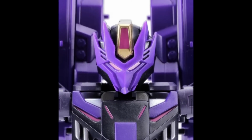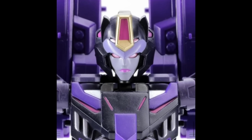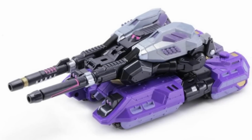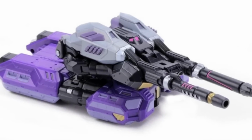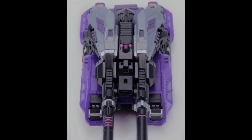I think this is gorgeous. So you got the Tarn type face. Take it off, and then it's the kind of almost Windbladey type face. Really liking this. But then we move over to the alt mode, and oh good lord, a black and purple tank. Black and purple Transformers do it for me every single time, and this looks incredible. Loving this. Let me know your thoughts on this one down in the comments.